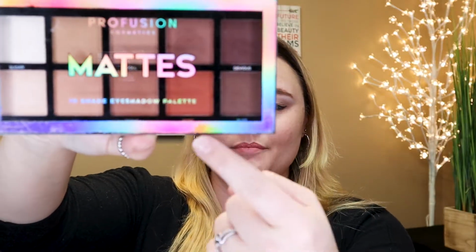What I found is these really show up really nice. They're really inexpensive. This was only $10, and I've had this now for several months. You can see it's kind of banged up in a couple of spots. It's been around for a while. I've been using it for quite some time, and I really like it because it has a nice matte color to it, which of course, it's mattes.